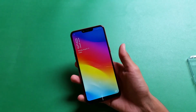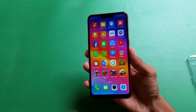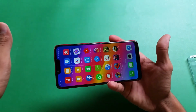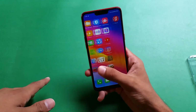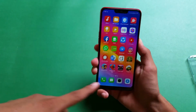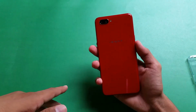I played games like Temple Run, Subway Surfers, Candy Crush, Marvel Future Fight, and Asphalt 8 Airborne, and this phone lags in some areas, so it is not good for gaming users. Overall I have to say it is a very good phone. One thing I have noticed is that this phone comes with no fast charging. I charged this phone for about 3 hours, I don't remember exactly.